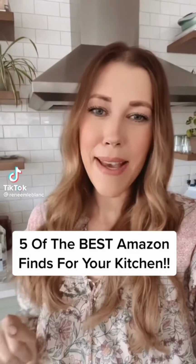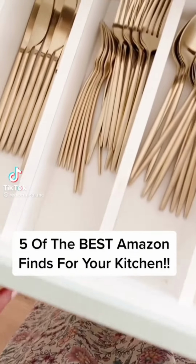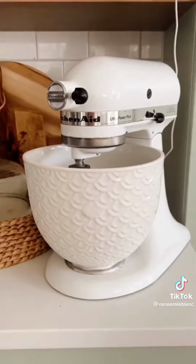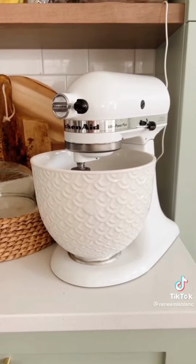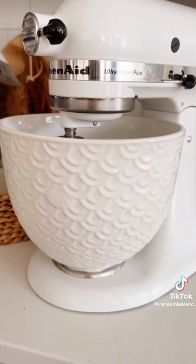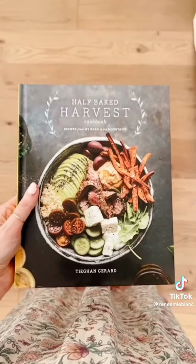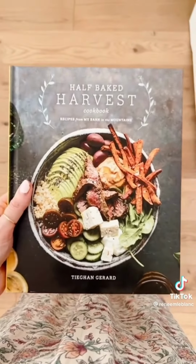Here are five of the best Amazon finds for your kitchen. This set of champagne satin flatware. They're dishwasher safe and they don't chip or tarnish. This scalloped mixing bowl for the KitchenAid stand mixer. It makes a beautiful statement piece on the kitchen countertop. This knife organizer and these spice jars keep everything looking nice and seamless. And lastly, you need this cookbook. It's one of my favorites. It has so many great recipes.